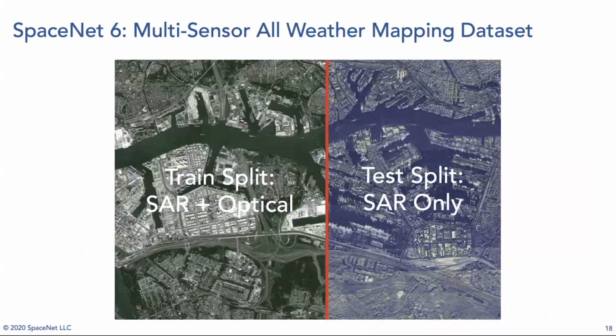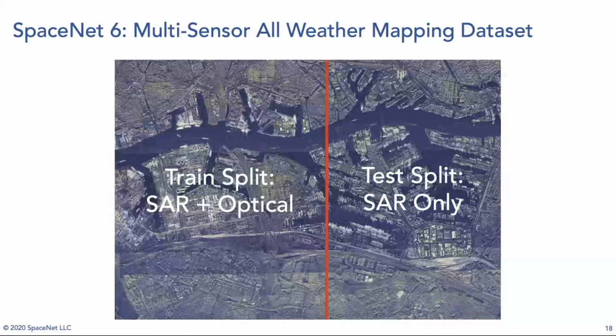So can you use that optical data in some way? Could you potentially perform domain adaptation, pre-train your models on optical data, and could that potentially then help you to work with your SAR imagery?